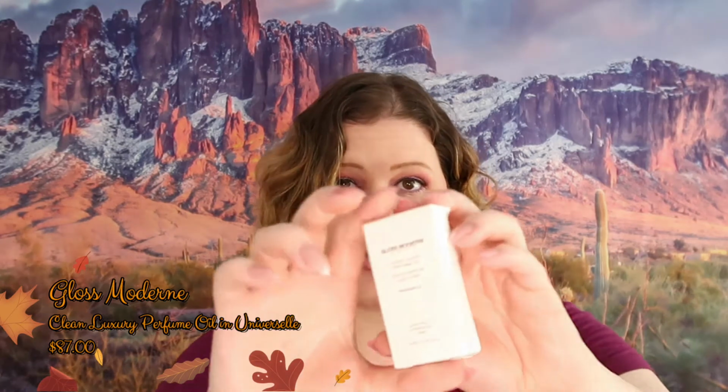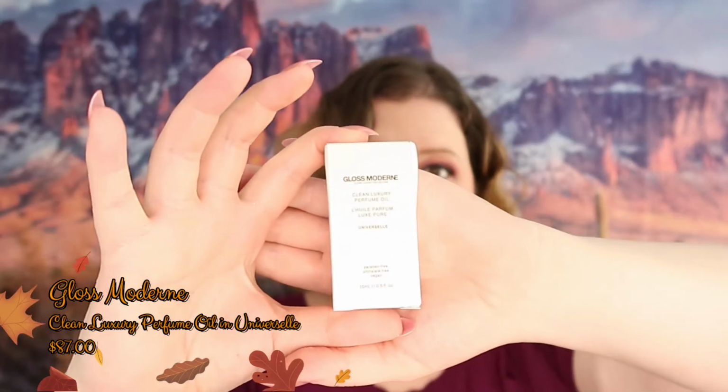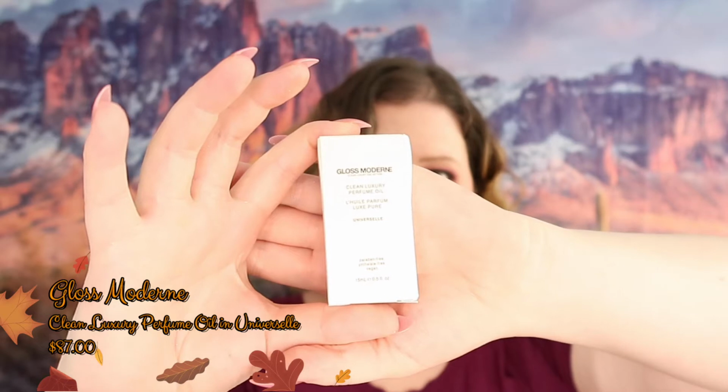Okay, so this next one is an oil-based luxury perfume from Gloss Modern. I did look up the price of this, and this small little guy here, and it is small, is about $90. So don't scoff at the size. Most perfumes tend to be more alcohol based, but this one is oil based, so the scent goes a little bit longer. I think they do make these a little bit stronger too.